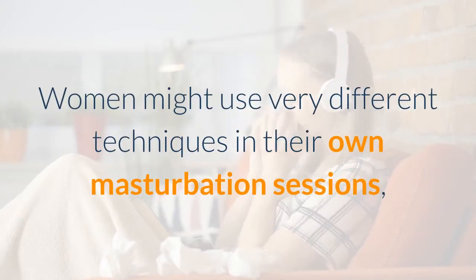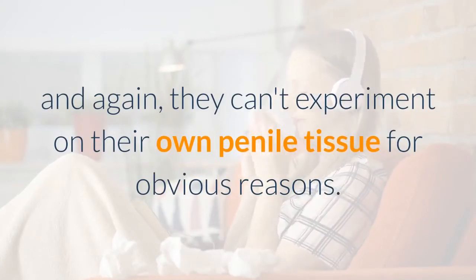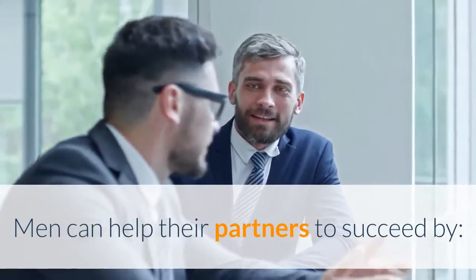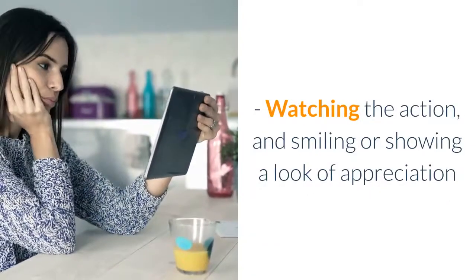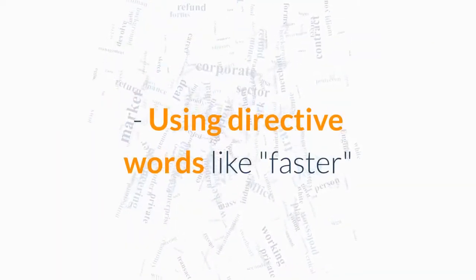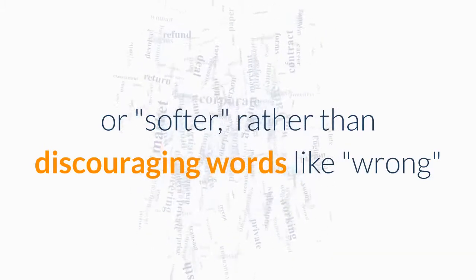Providing praise. Women might use very different techniques in their own masturbation sessions, and again, they can't experiment on their own penile tissue for obvious reasons. Men can help their partners to succeed by making noises of pleasure when things are going well, watching the action, and smiling or showing a look of appreciation. Using directive words like faster or softer, rather than discouraging words like wrong.